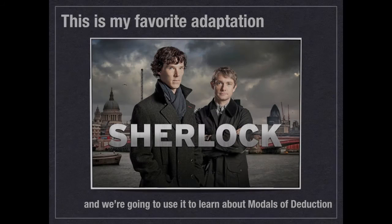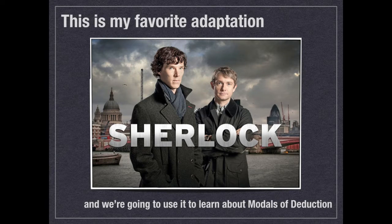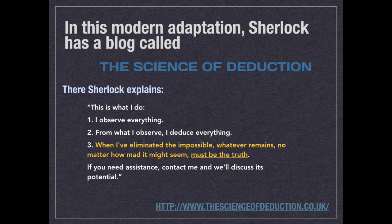Okay, so I'm actually going to use my favorite adaptation, which is a modern take on the detective done by the BBC. It's called Sherlock, and if you haven't seen it, I recommend that you look it up because it's really, really great. It has Benedict Cumberbatch and Martin Freeman from The Hobbit in it. I'm going to use this because in this modern take, Sherlock Holmes actually has a blog online. It's called The Science of Deduction, and I've put the link here. It's actually a real website that the BBC put together.